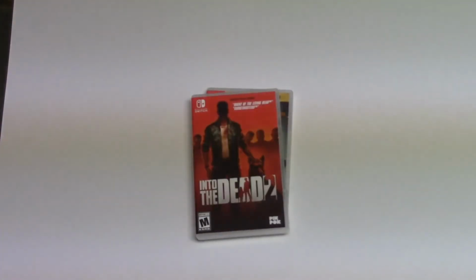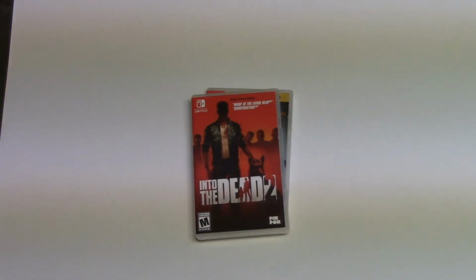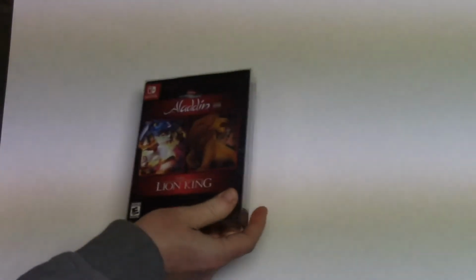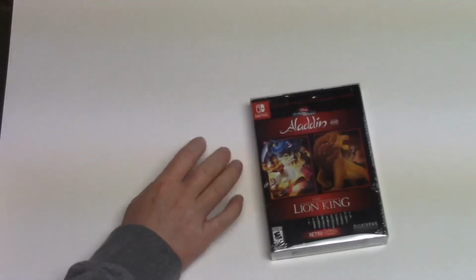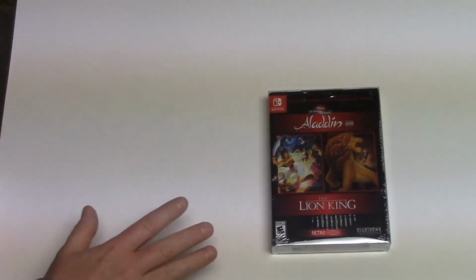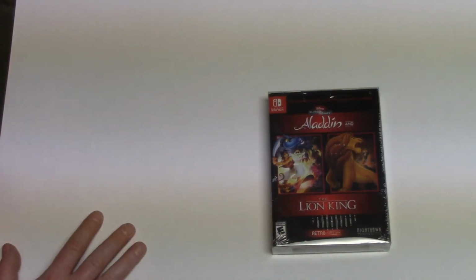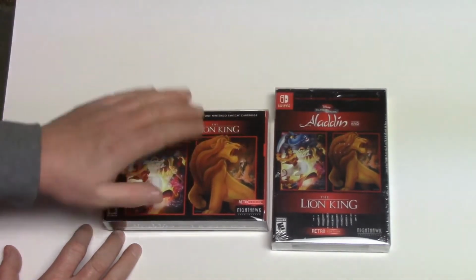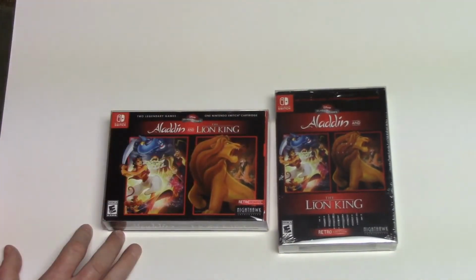So moving in to the next group of games. I have Aladdin and the Lion King. Now this is the retro edition that looks like the Sega Genesis. This is something that I got at Best Buy. And I also picked up the one that looks like the Super Nintendo version. So really happy to have waited on getting this and found this version of the game.